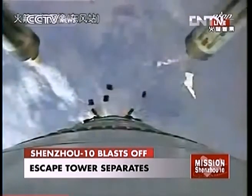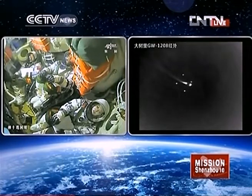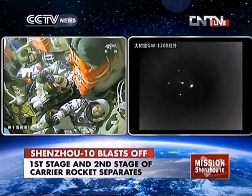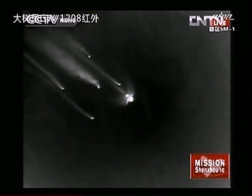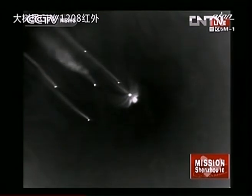That is getting higher, and now the separation of the boosters. The four boosters were let go, and the next will be the second stage being separated. Now the second stage also comes off. The second stage of the booster also comes off. And next will be the separation of the fairing of the rocket. And now still an optical image of the launch vehicle and the spacecraft with the four boosters already separated and descending.